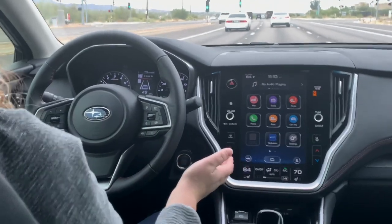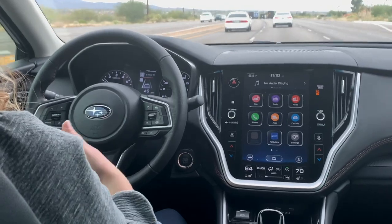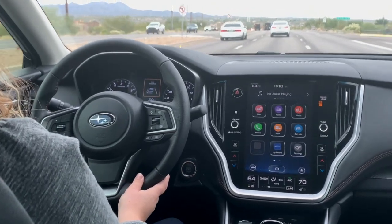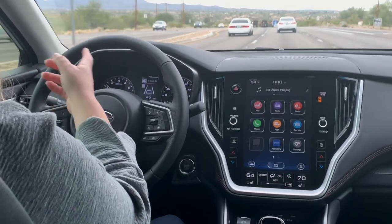New for 2020, you have the warning buzzer. The warning buzzer replaced your lane departure warning. So this will work in the same way. If you cross over a yellow or red line, it'll beep at you. It'll give you a visual warning as well as an audible cue that you're crossing over the line.